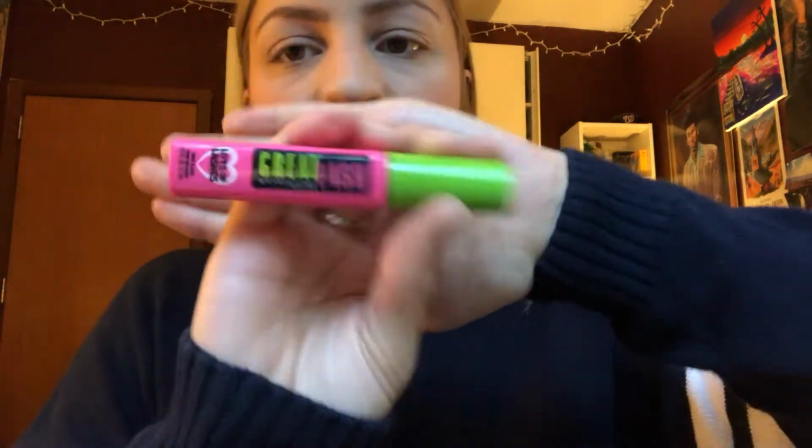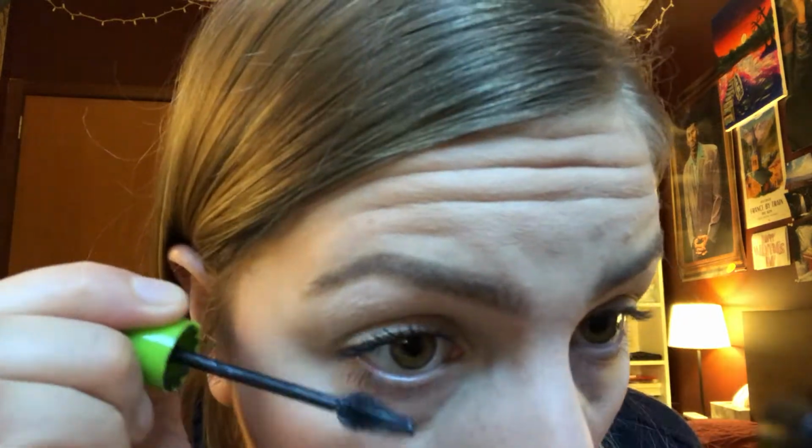Now I'm just gonna go in with some mascara. So I'm going in with the Great Lash from Maybelline. This is my go-to. It really makes the eyes look super black, the lashes. Okay, one eye done, doing the other eye now. I'm sorry guys, I can't not leave my mouth open.